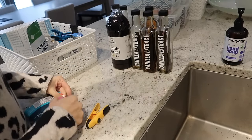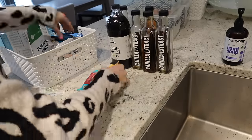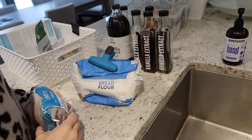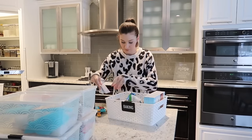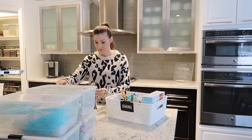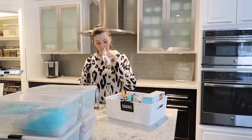Now at the top of the pantry, some of these bins that I took down are baking items. This first one is a backstock of baking food items. I have a second baking one that is everything related to cake decorating. There's an apron in there, other items like that.